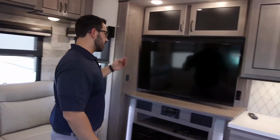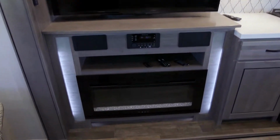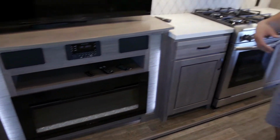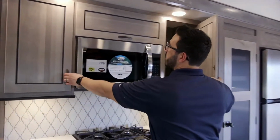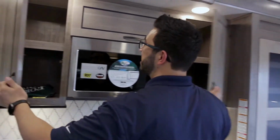Big entertainment center, TV there, multimedia center right down below with some speakers, and you'll see that fireplace. And again, all that is directly across from that theater seating, which is exactly where you want it. Storage across the top, as well as coming into the kitchen here. And I'll open this up, just to show you the size of the storage. So nice deep storage there.